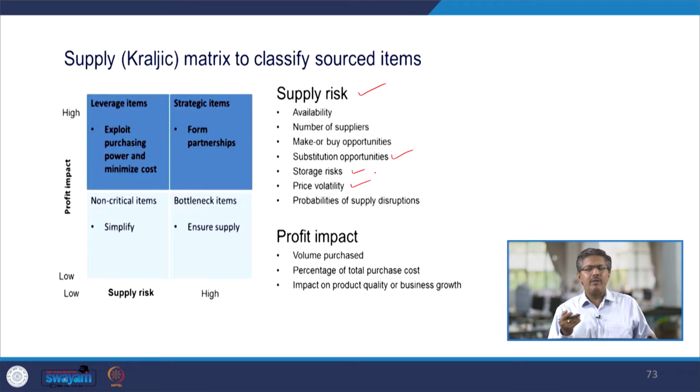For example, if there is very highly volatile pricing, then you have to build a special strategy accordingly, right. For example, you talk about hedging of the products. So, if there is high price volatility, for example, you talk about international markets, you are exporting or importing, then the currency fluctuation valuation also makes a major impact on your supply risk.